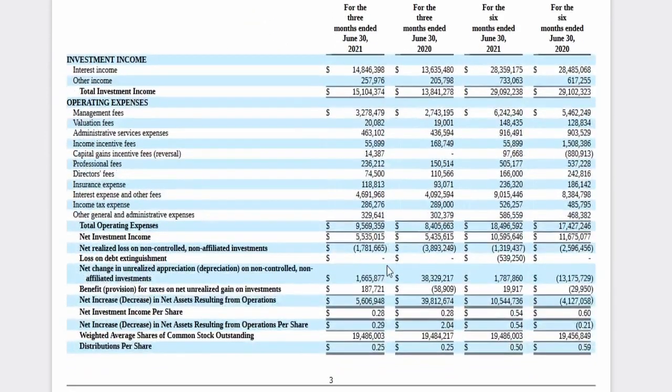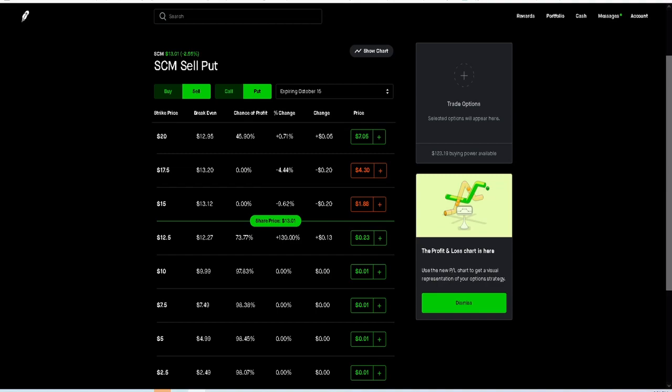Now you can go down to their investment information. So their total investment income for the second quarter in 2021 was $15,104,000. And the second quarter in 2020 was $13,841,000. And then for the first 6 months of 2021, they had a total investment income of $29,092,000. And for the same period in 2020, it was $29,102,000. As for whether options are worth it on this stock, I would say that's pretty much a no.